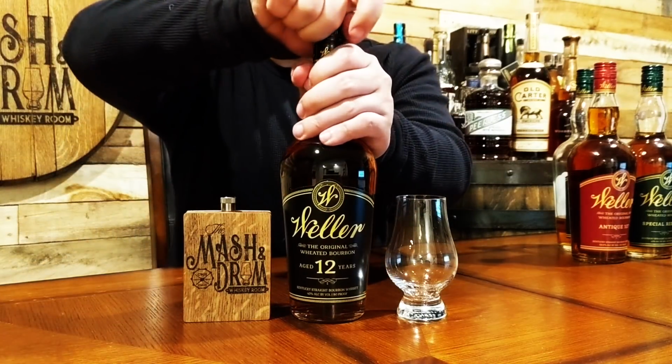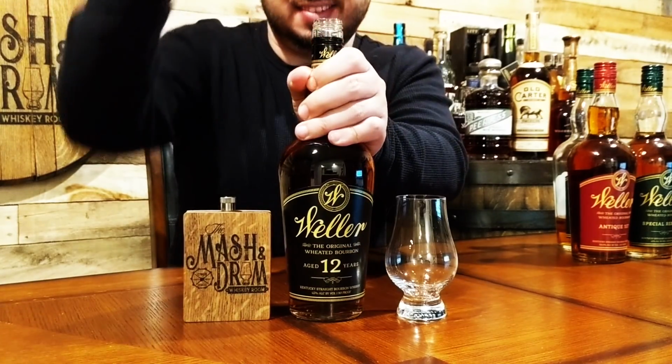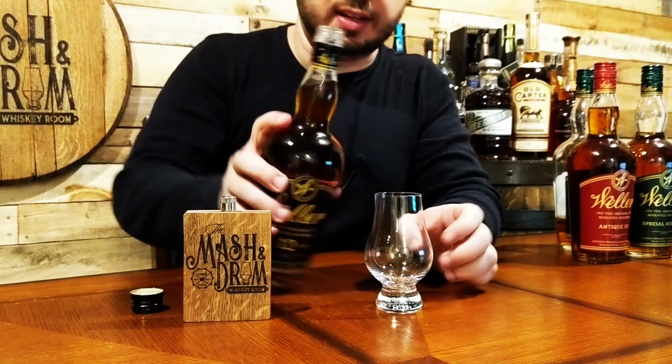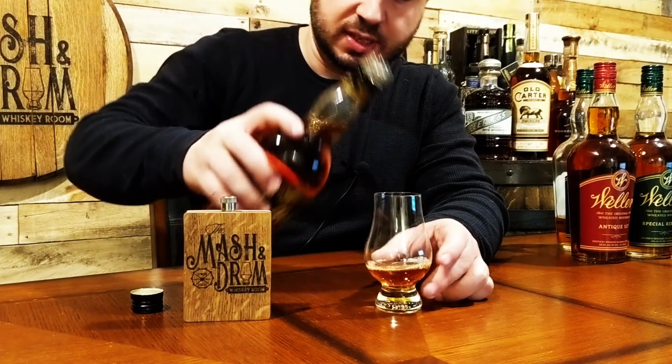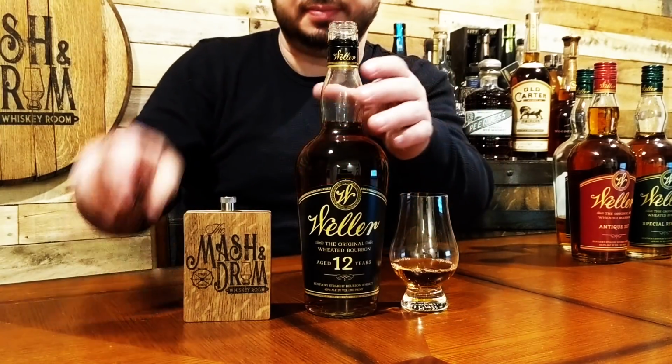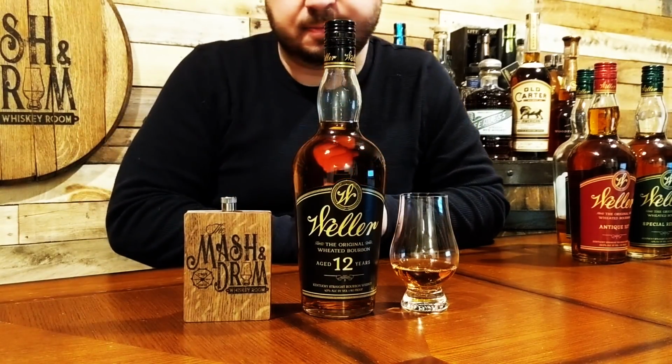So let's get into it here. This is a screw cap, which is very surprising. Let's open that up. Let's get a nice pour. Oh, love the sound of pouring a Weller 12. All right, let's get into it, guys.